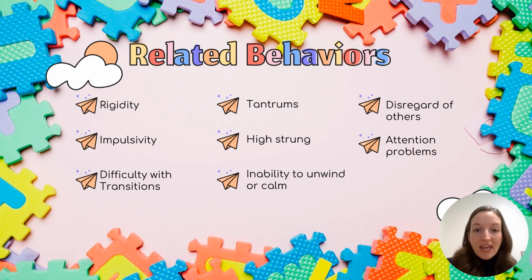So these are a list of behaviors that you might see if a child is not comfortable in their sensory environment or they have sensory processing disorder. You may see rigidity, impulsivity, difficulty with transitions, tantrums. They may be high-strung, unable to calm down, or dysregulated, with disregard of others, and attention problems. So back to my story about when I'm in Walmart, you're going to see me high-strung and unable to regulate, and that high-strung may come out with a disregard for others and snapping and talking unkindly to my kids. So that's how that plays out for me in that scenario.